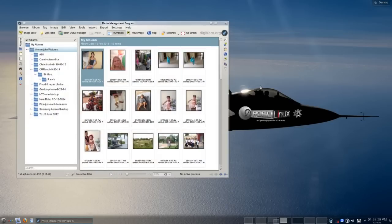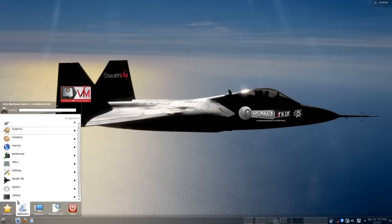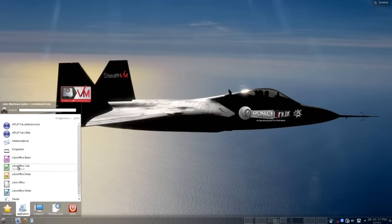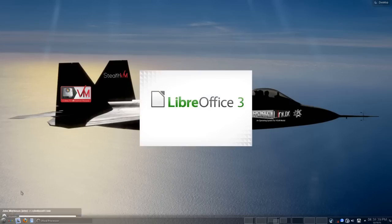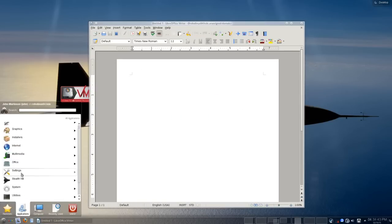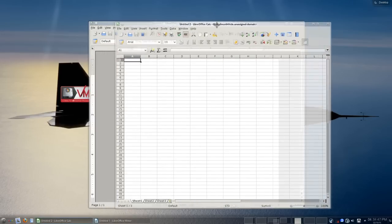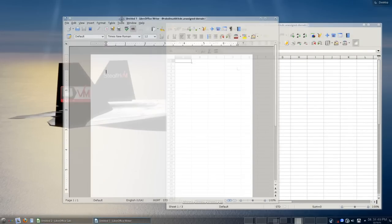Now I'm going to load LibreOffice Calc and Writer into desktop number 5. Menu, Applications, Office, Writer. Applications, Office, Calc. And just position these so you can see them.